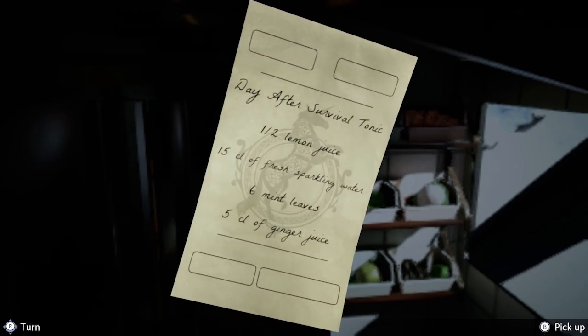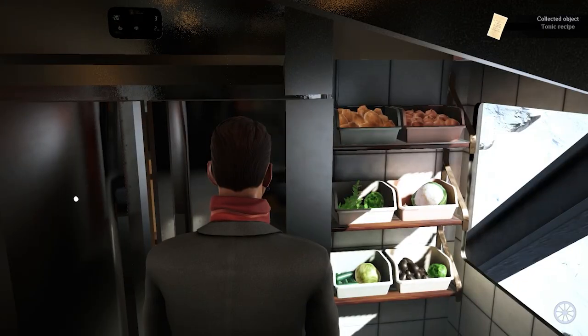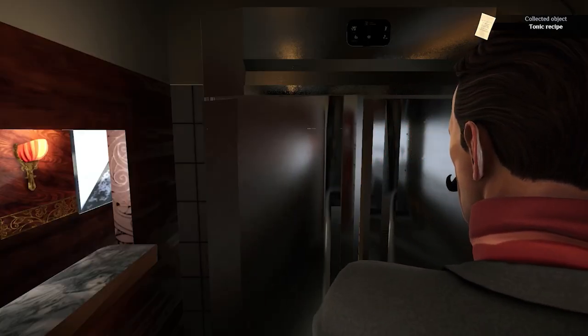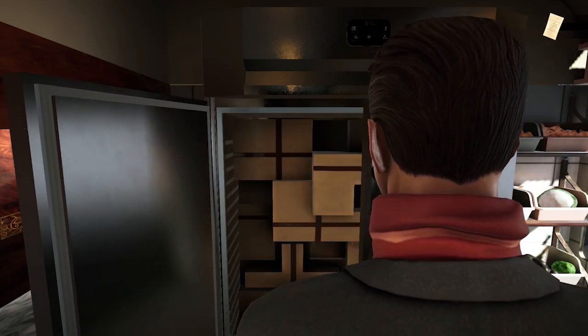Alright, never mind. Day after survival tonic. Half lemon juice. 15... Is that 15 cl of fresh sparkling water? 6 mint leaves and 5 cl of ginger juice. Alright, well, it's a good thing I don't have to remember. I have the recipe.